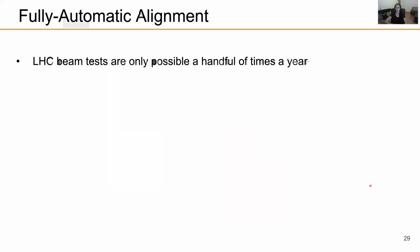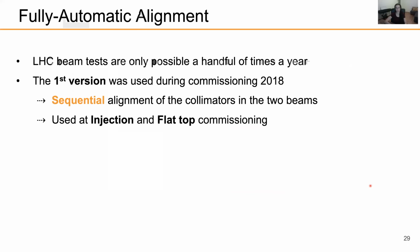So firstly, it's important to note that LHC beam tests are only possible a handful of times a year. Now, the first version that I developed of the fully automatic alignment was ready by commissioning 2018. And this is the first version because basically I explained before that they would align beam 1 and beam 2 collimators in parallel, whereas this first version was only able to align the collimators of the 2 beams sequentially. And as this was used during commissioning, it was used both for alignment at injection as well as alignment at stack top.